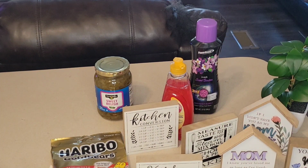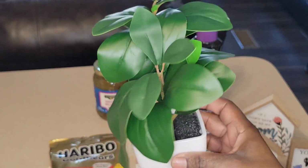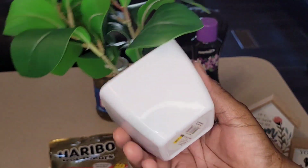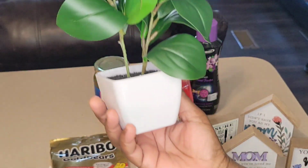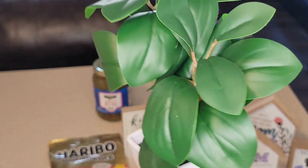All right. And then I picked up this beautiful little plant right here. Look how full and green this plant is. I love that it has the full dirt down there, looking dirt. Now, this was $3, and I just had to get it because of how full it is. It's in a white planter. Y'all know how I love to use that green.